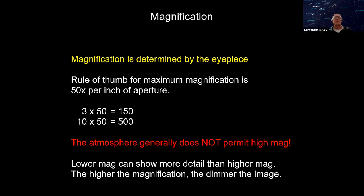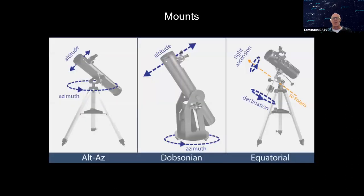And there are other factors. If your telescope doesn't track, things will drift out of the field of view faster, so you've got to keep moving the telescope to keep looking at something, and things like that. So magnification is an important consideration, but not the most important. Aperture is it, and that's why we started there. So, mount, the thing your telescope will sit on. Generally, when you buy a telescope, it comes with a mount.